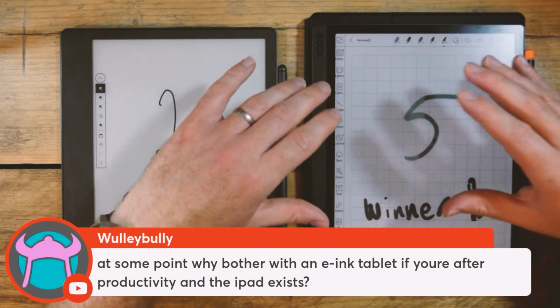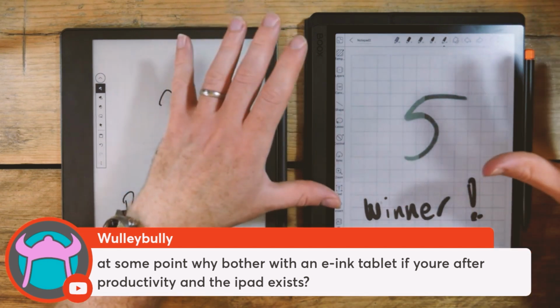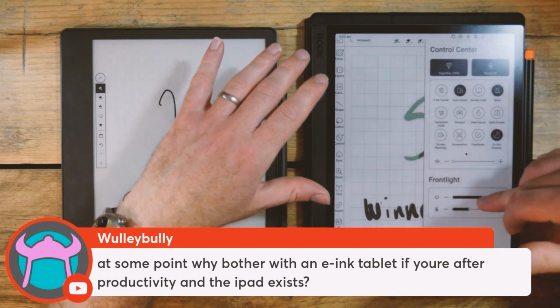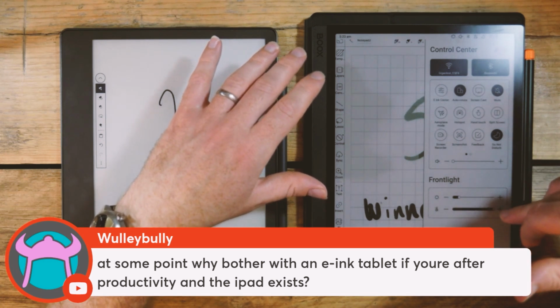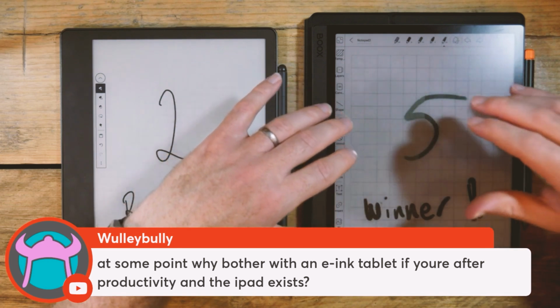You also don't get the issue of having different lighting conditions affect you, and you can read these in any lighting conditions, just like you would a sheet of paper. Even in total darkness, you can just have a touch of the warm light. And that's really, really a nice way to read. So there's lots of reasons why these are better than the iPad for productivity.